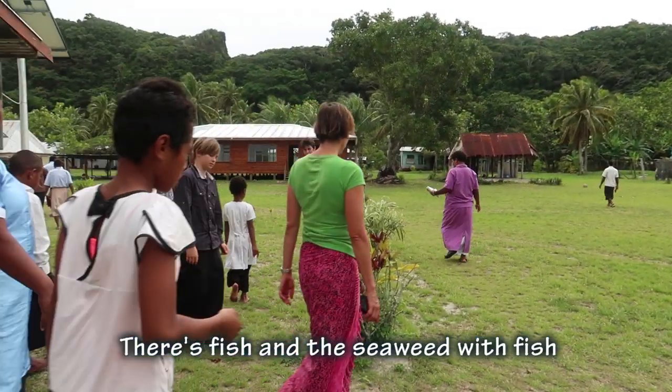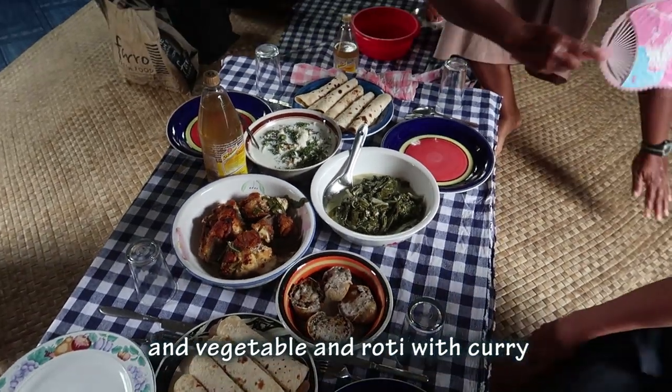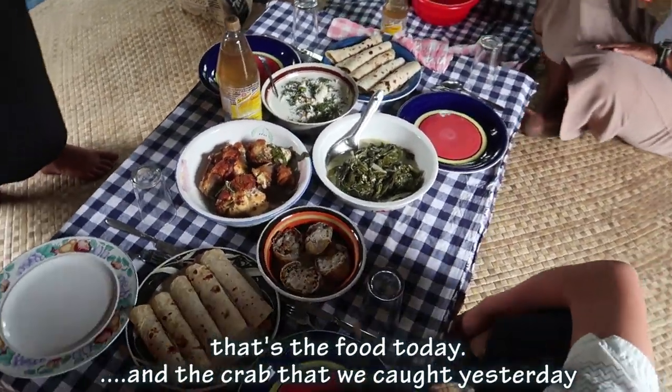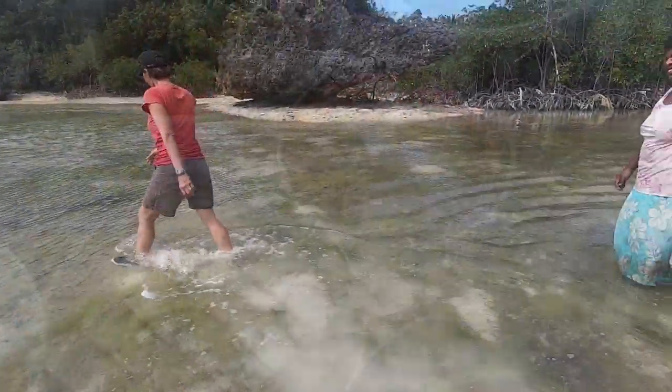And a seaweed with a fish and a vegetable and a roti with curry. Oh, lovely. That's the food today. That's a wow. And the crab that we caught. This is the crab that we caught.